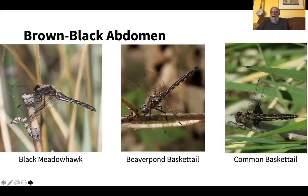And so here we've got brown to black abdomens. And so again, here are four groupings. And the far left is one that is relatively uncommon, though we have observed it. And it's the black meadowhawk. Then we've got a beaver pond baskettail. And then just to really help you hone your observation skills, I've got another baskettail. And so the two baskettails are pretty closely related and are kind of difficult to distinguish. And so what do you notice that's different about those?